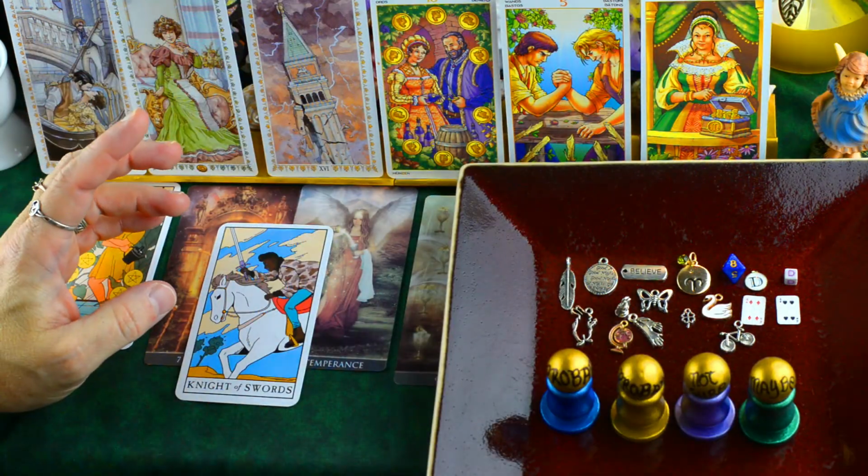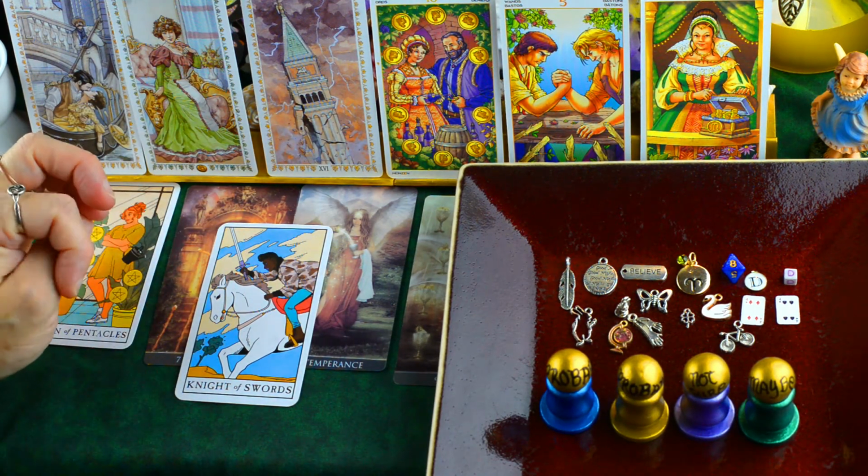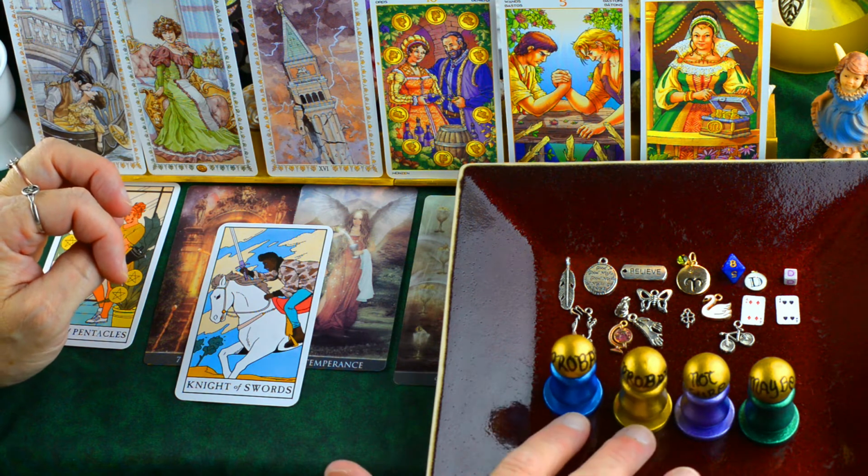Okay, so number 1, blue, is probable. Number 2, gold, is also probable. Number 3, purple, is not sure. And number 4, green, is maybe.